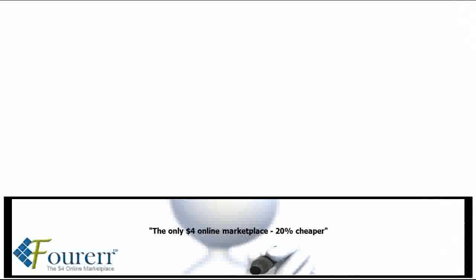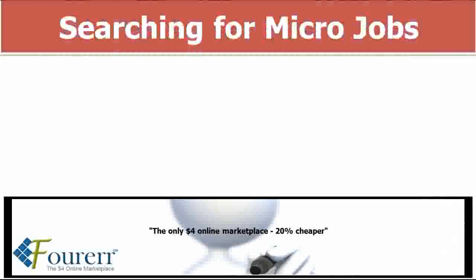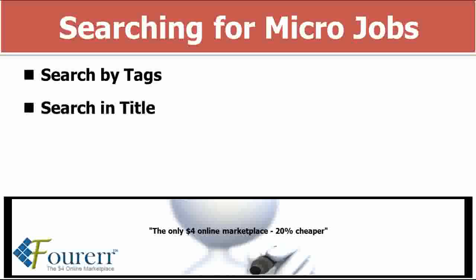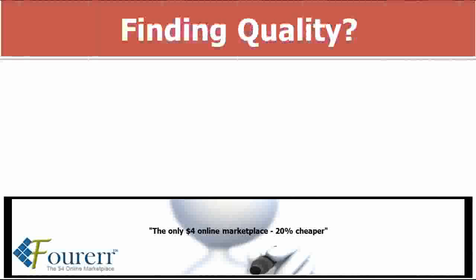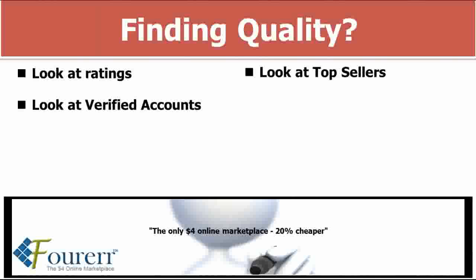With so many gigs on our website, we need to provide you with the right services in order to search for the microjobs in the least time. So we have provided the capabilities so you can search for microjobs based upon the tags that sellers are adding to their microjobs. You can also search for particular words or keywords in the title, you can narrow your search down by category, and you can search inside the description. Furthermore, you can even filter things like the ratings, and whether the seller has a verified account on Fourerr. So we provide you with the tools in order to find the best microjob.